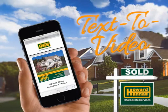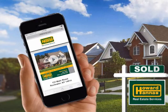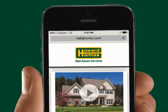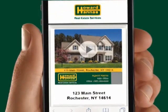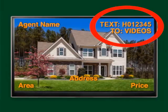Try text to video today. Whether you're in front of a yard sign, looking online at howardhanna.com, searching through print ads, or watching today's TV show, you can receive a video tour and additional information about a home by texting the featured property code to videos. That's 843367. You will receive a link to a video tour of the home you're interested in in seconds and can click to easily make an appointment for a showing with the agent. Try it while you're watching today's show. Look for the code in the upper right corner of your screen.